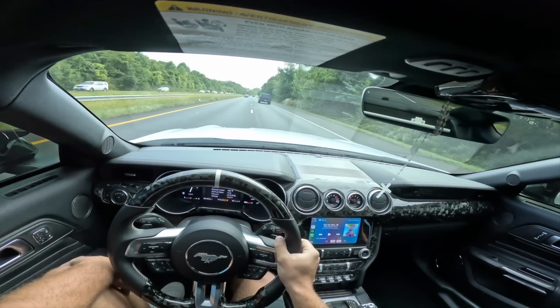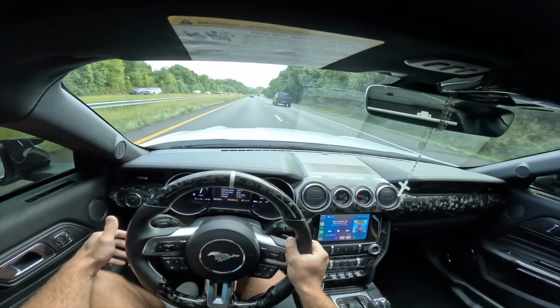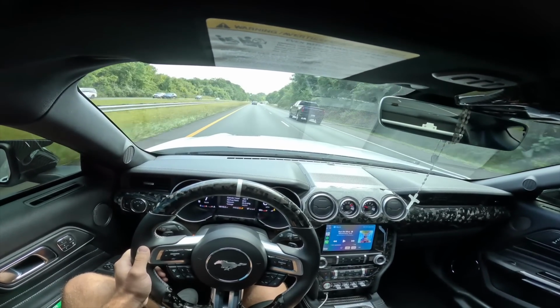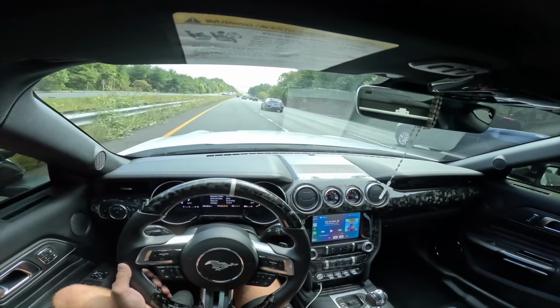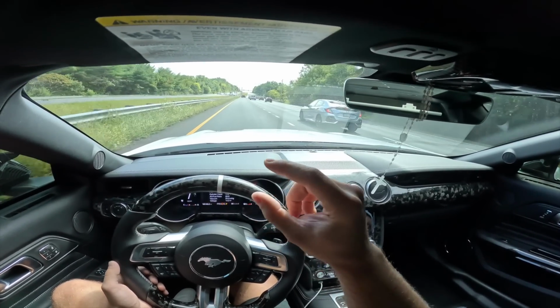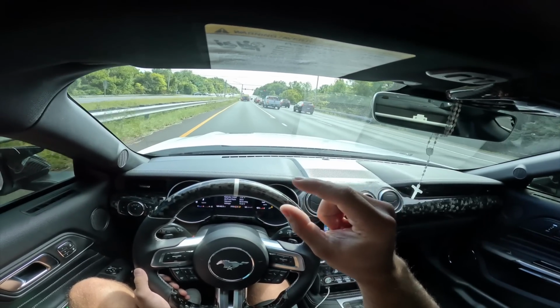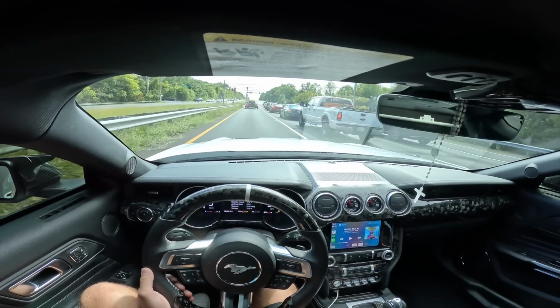Feel the front end stand up a whole lot more. I think we're going to have to pull over and check the car though. I feel like I hear something on the back right. I guess we'll find out. Could just be the nipples of the tires. You guys know, on these tires they're really long, so I don't know, we're going to have to see.